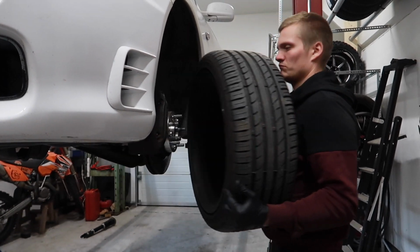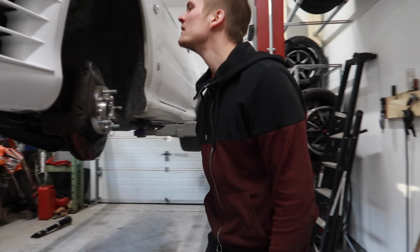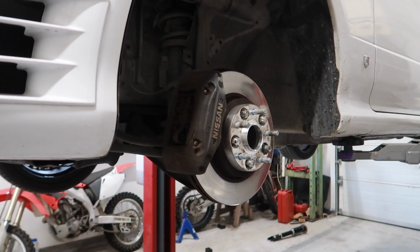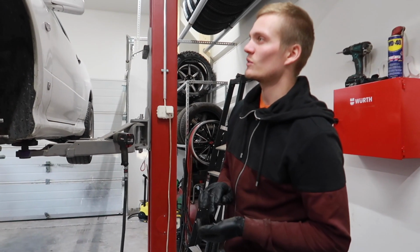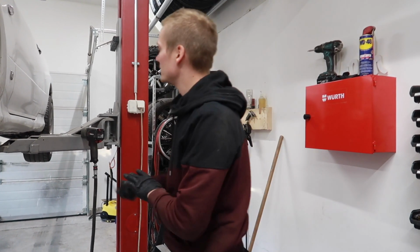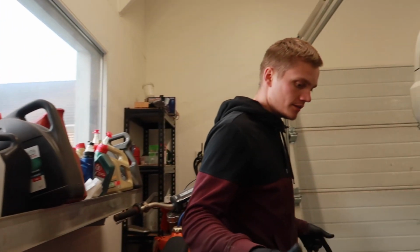So Jeremias is starting to take out the wheels, and then he's gonna take the old ones away. Right now we have the original coils in it, but we have springs over it. But that won't do the work. That is about to go. Let's get down to business.